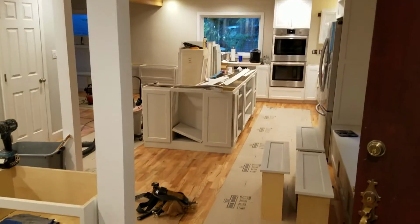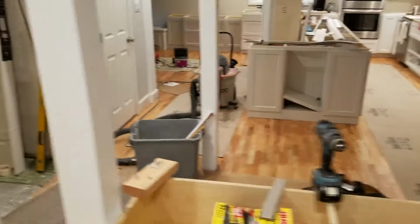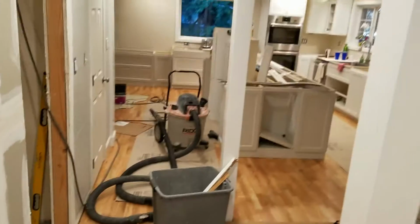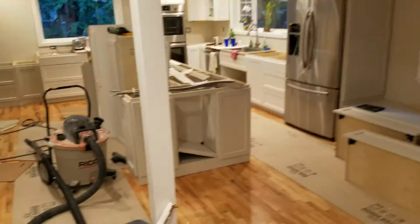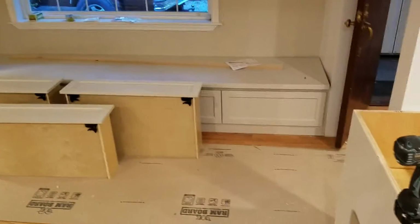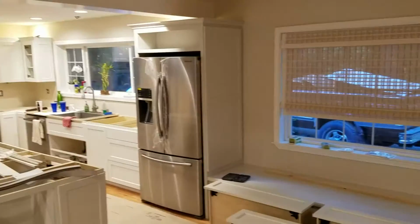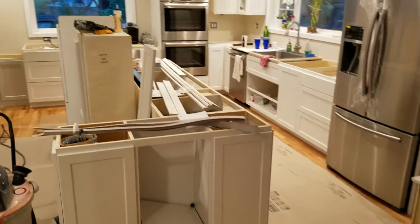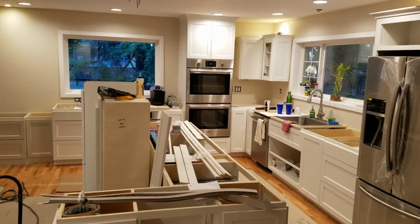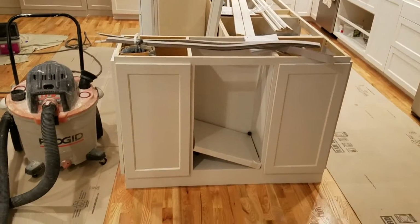Okay, and this is what's going on with the kitchen project. Several cabinets had to be sent back to the shop because they were wrong. Anyway, it's all fixed up now.